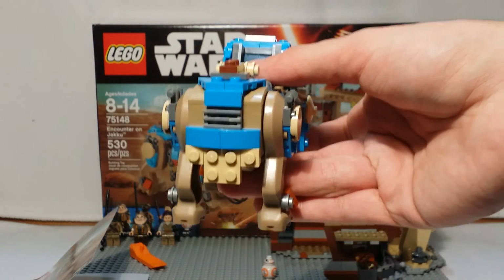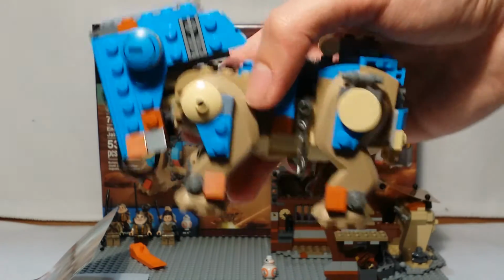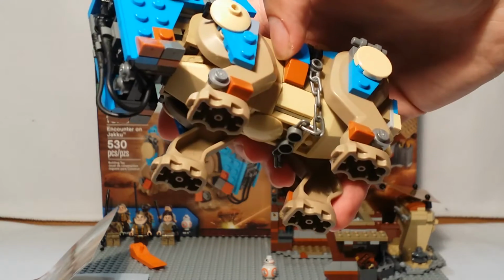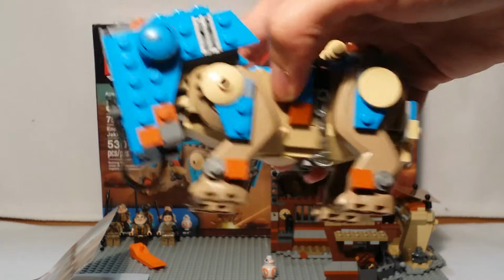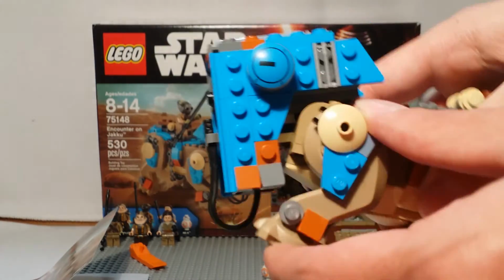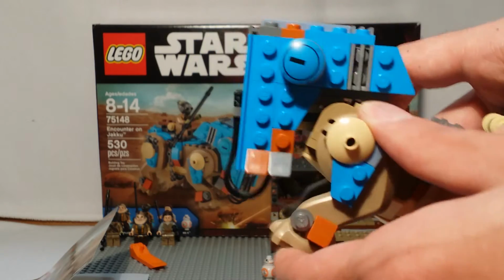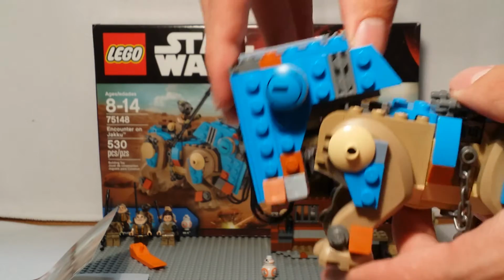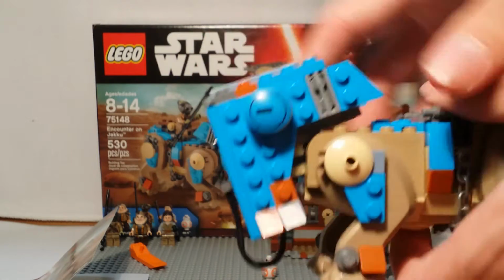But here's some back detail, not too much. You can see he's got some detail on his legs and feet, which is nice. And he's got little chains hanging on his underside. And he is fully articulated, so you can make him look like he's walking or whatever. And even his head moves up and down to a certain degree.